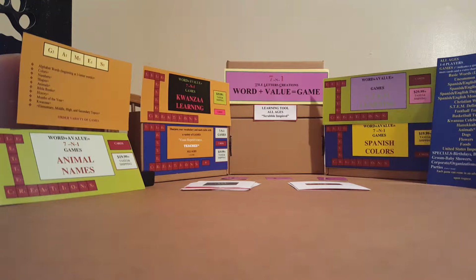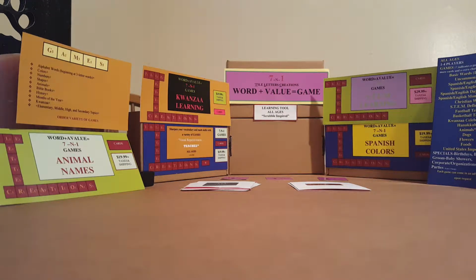All of them are special to me, but this one right here is the KWANZAA one. KWANZAA is a little different because some of the words aren't used in some of the word games, but other words are. So I picked out those words that could be used. Now, as I said, the game comes only with cards, but players will need pencil and paper to keep score.